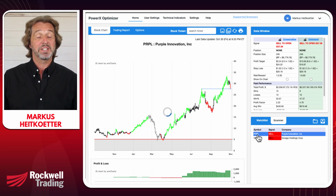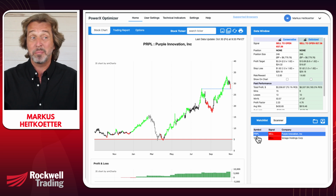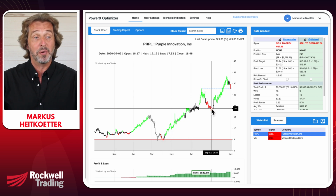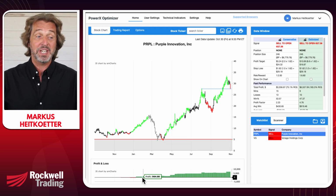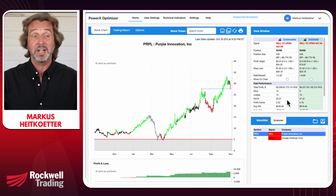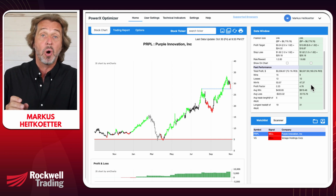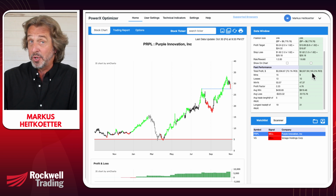So PRPL is the next one. And PRPL is actually a stock that I have been trading because look at this. There are no gaps. It has nice up and down trends. It's moving in both directions. And right now it is giving us a short entry signal. You also see that the P&L graph is looking really nice. So in summary, this stock, if we had traded Purple according to the PowerX strategy over the past year, would have given us 183% return on our investment. That is pretty good, wouldn't you say?